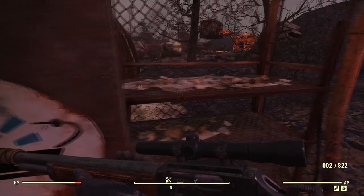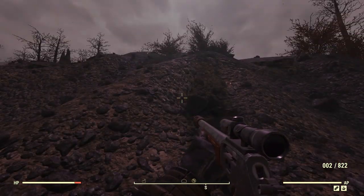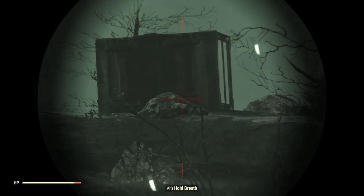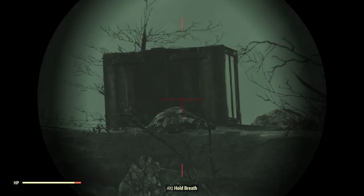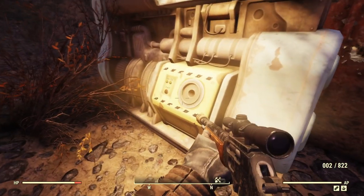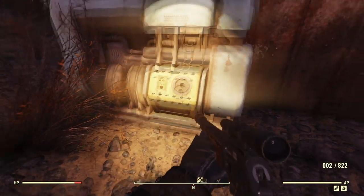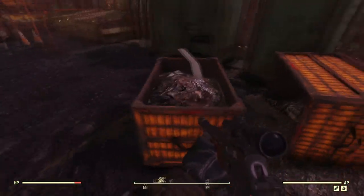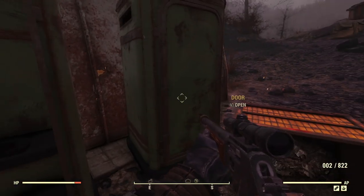Let's see what's out here. Go out this way. AMS. That is like a minecart flipped on its side. Yep. Maybe once upon a time there was a fusion core there, but there's not anymore. Here are the restrooms, in case you were looking for them. They're right out here.